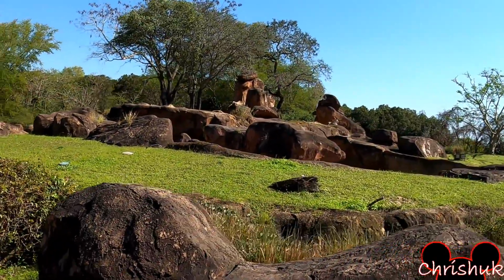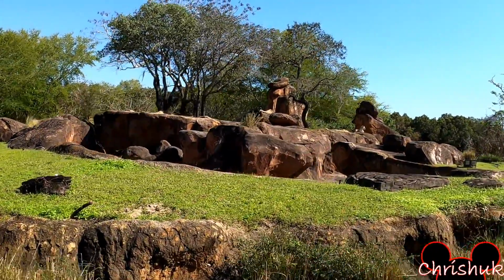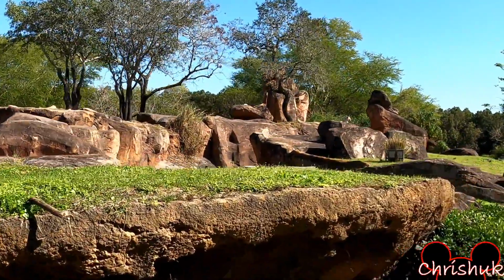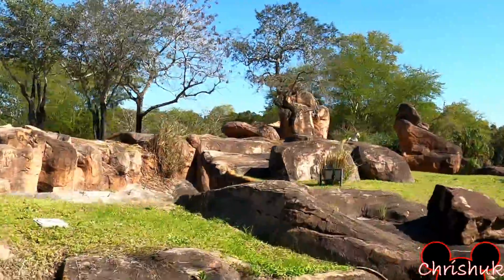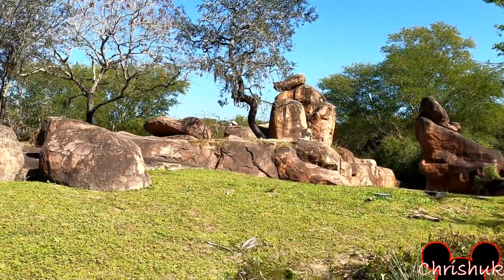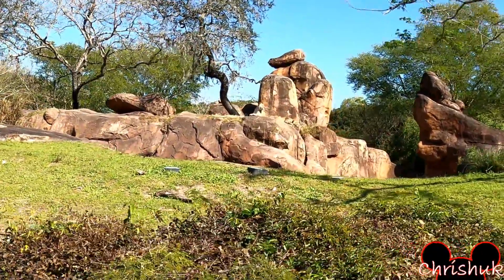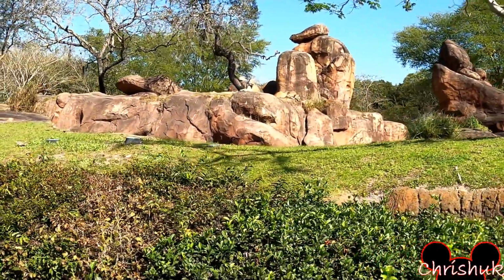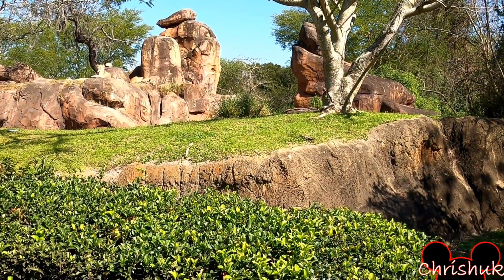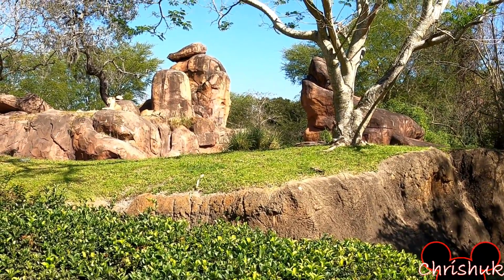Let's pull up here so we can get a closer look. During the day, lions and humans have the same strength in eyesight, and then at night, their eyesight grows 6 times stronger than ours. When a lion roars, you can hear it from up to 5 miles away. And they have pads on their paws that help with traction and with staying quiet while hunting.